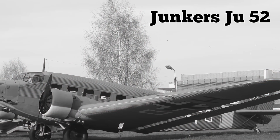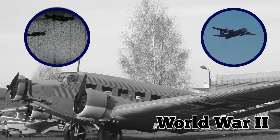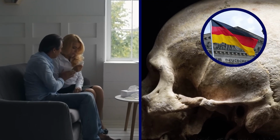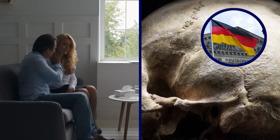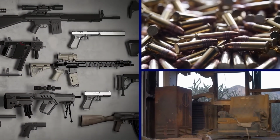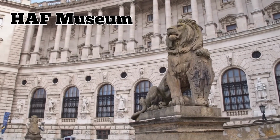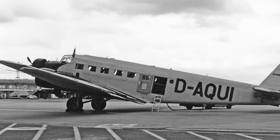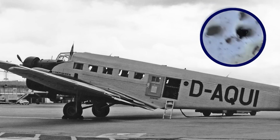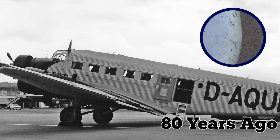It was a Junkers Ju-52 model aircraft, which served on virtually all World War II warfronts that the Germans fought on. A German soldier's remains were found inside the plane, and they were identified and sent back to his family. Authorities also found ammunition, personal belongings, and guns, which have since gone on display at the HAF Museum. The Ju-52 is also on display after undergoing an extensive preservation, and still bears the bullet holes from anti-aircraft guns that shot it down nearly 80 years ago.